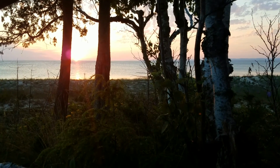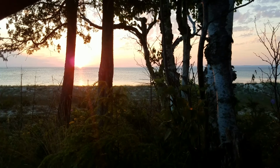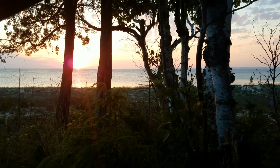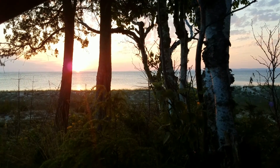So had the mosquitoes not woken me up and chased me out of the tarp when they did, this is currently the view from within my tarp. It's not a bad thing to wake up to, really.